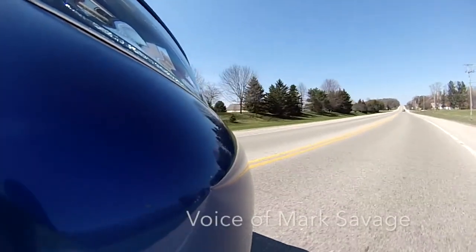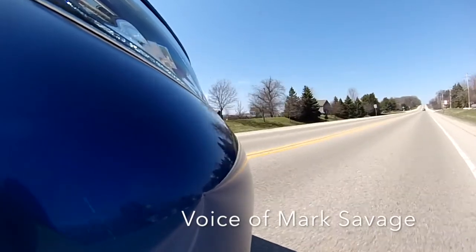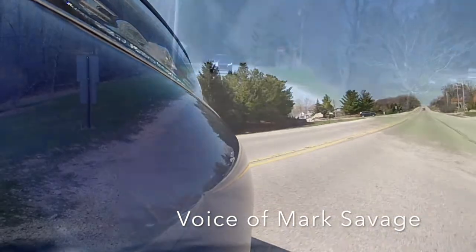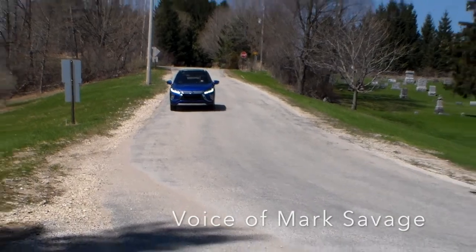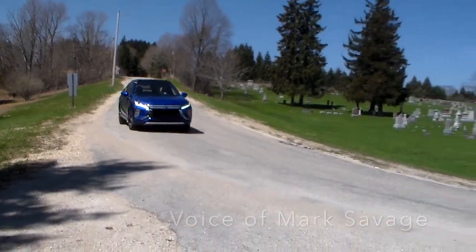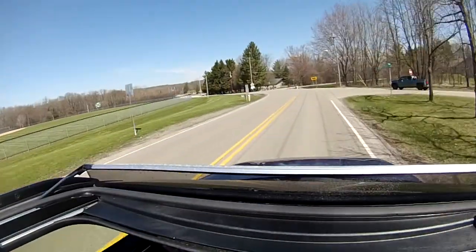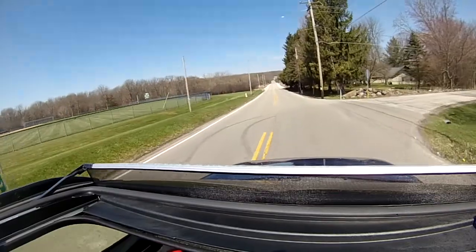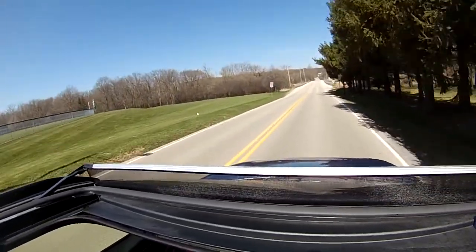So we're on the road in the Eclipse Cross now. And it's a nice handling car. It has kind of a light feel to the steering wheel, but it responds pretty quickly to any kind of input. There's decent power. I think it's 152 horsepower. This is a 1.5 liter turbo i4. The nice thing is it has a lot of torque, about 184 foot-pounds of torque. So that's what's nice about a turbo, it gives you some instant starting power.